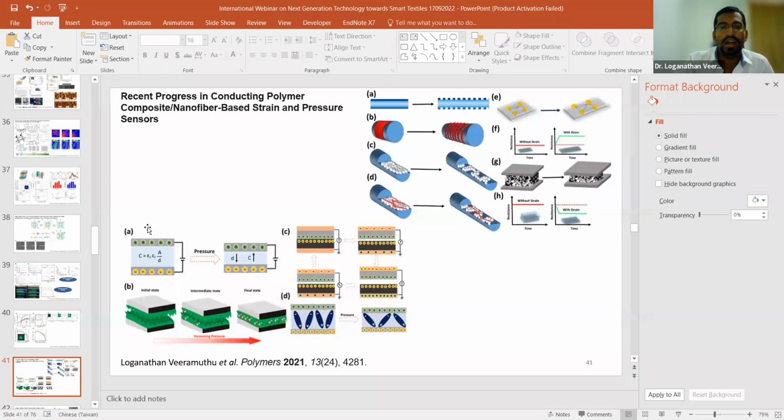And now we move from LEDs to sensors. This is another part we focus on, because this is also a part of the research of our group. This is published in Polymers in 2021. And in this, you can see the different working mechanisms.